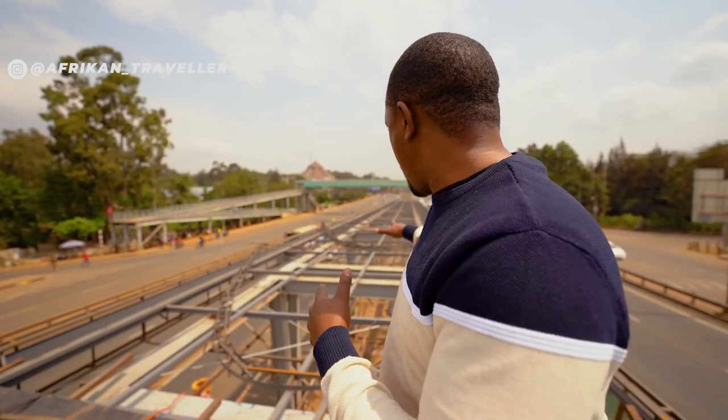Today is a holiday, the Muslim holiday. To my Muslim brothers, we wish you a great festival as you enjoy the goat. And you can imagine this is a holiday and guys are still working, as I showed you. So the project is on steroids, and I can't wait to try the first BRT bus as soon as they kick off on the streets of Nairobi.